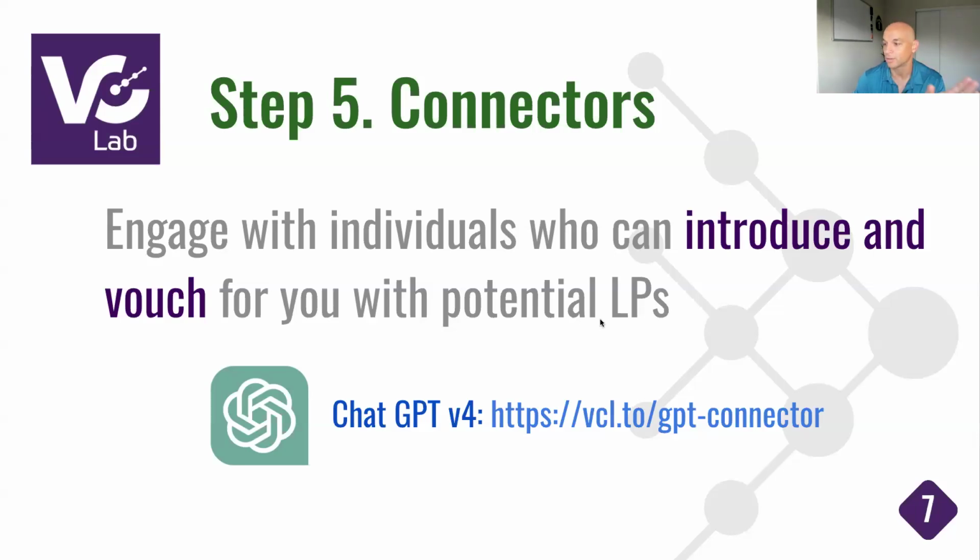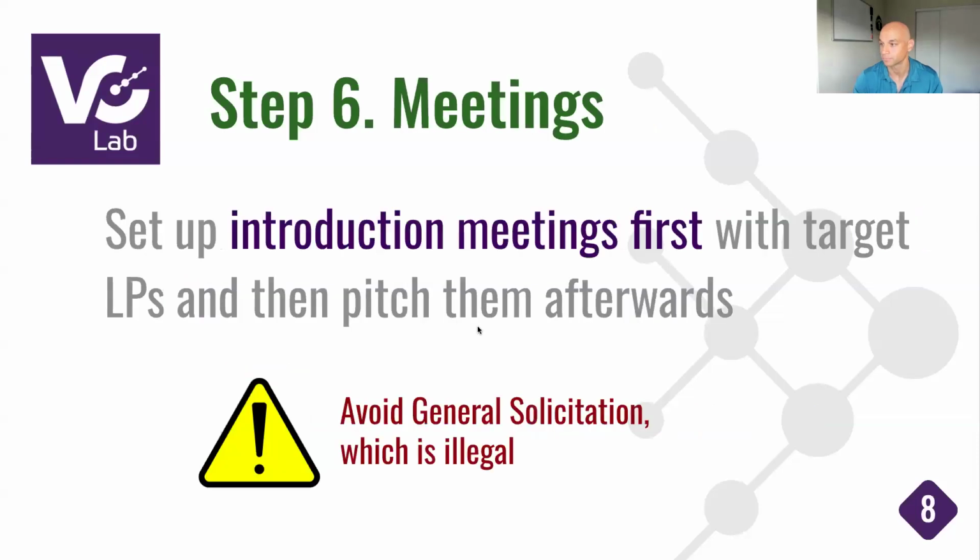So either way, to help you, we've created another GPT. It's called the connector GPT, and you can use this GPT to find the right connectors to the right people that you need. So hopefully this will be a little bit helpful for you as well. All right.